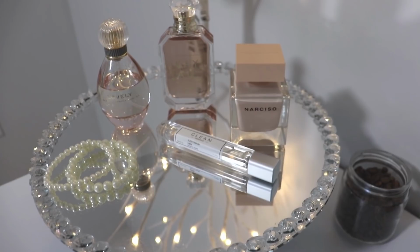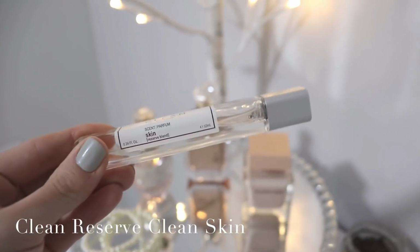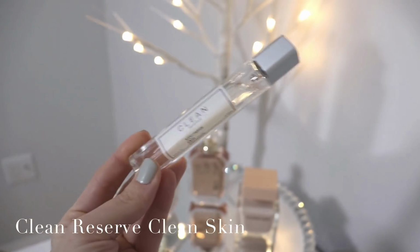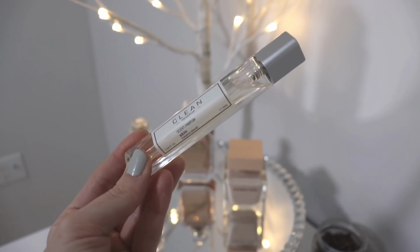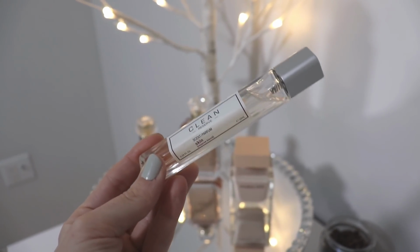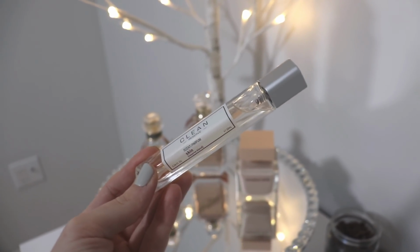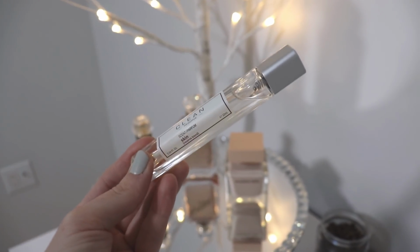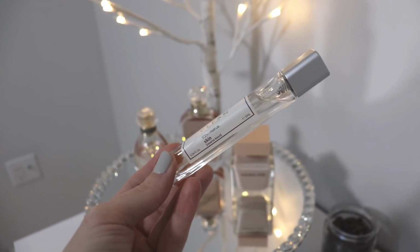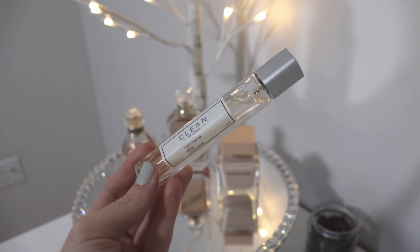Next, we're going to talk about one that I don't talk about very much at all, and that is from Clean Reserve, and this is Clean Skin. You guys, I absolutely love this. I was just in a Sephora the other day and I smelled all of the clean fragrances, and they basically all smell like they say, just very clean. They smell very natural and inoffensive, and they don't really smell like perfumes. They smell like perfumes you would spray on when you don't want to smell like you're wearing a perfume, but you still want to smell really nice.